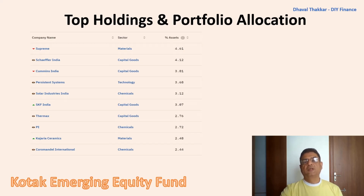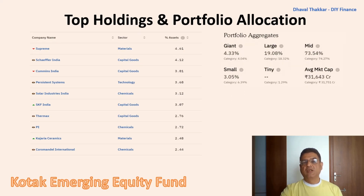Now let's also check the portfolio allocation. On checking the portfolio allocation, it is evident that mid-cap shares form around 74% of the portfolio, whereas large-cap shares form another 22% of the portfolio, and only 3% is allocated to small-cap shares. With the above allocation, the fund is able to provide a stable return with less risk, as generally large-cap stocks are considered stable and less volatile.